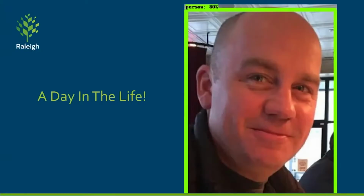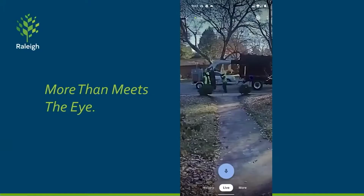So this is an old screenshot, and I don't know if you can see it, but at the top it says there's an 80% chance that I'm a person. And this is coming from some machine learning and object detection that we were working on about 3 or 4 years ago in our spare time, just tinkering around. And now it's getting real. It's turning into things you're seeing here today, and we're bringing it to production.